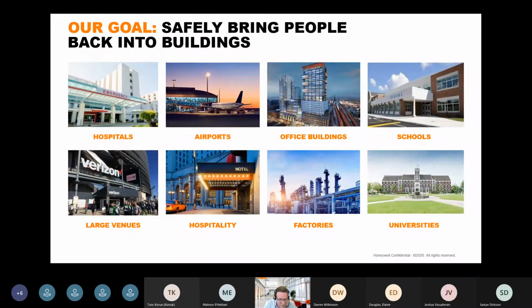Where is this applicable? We started off in the middle of last year, really looking at healthcare. And in theory, healthcare should have had the cleanest environments possible. We've found out since they probably haven't. There are a lot of healthcare-acquired infections that people get from hospitals. So there's a lot more research going on with one of my colleagues who looks after the healthcare world.